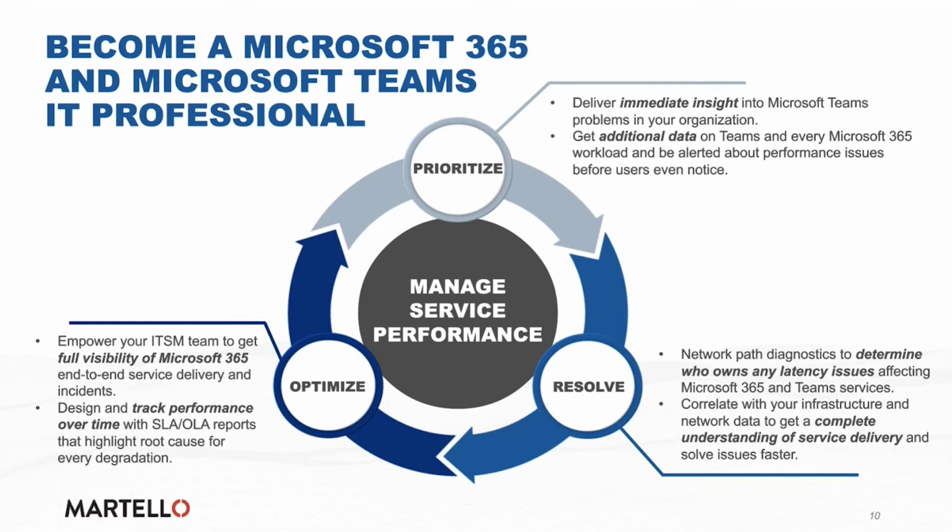And we walk through this prioritize, resolve, optimize workflow, where we can start with prioritize, give you immediate insights into what's going on with Teams and Microsoft 365 in your organization, so you can prioritize where to spend your time. Moving into getting detailed insights about the endpoint performance, about the network path or route to the cloud, giving you all the information you need to resolve those problems. And then last but not least, leaving with the ability to optimize your environment by integrating with your ITSM systems, tracking SLA and OLAs over time, and being proactive with the approach you take with monitoring your environment.